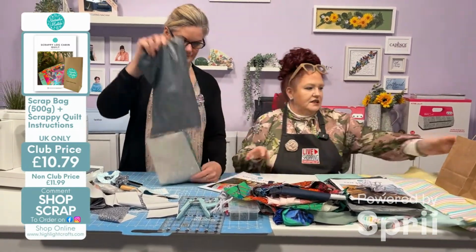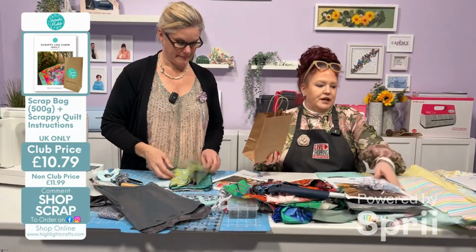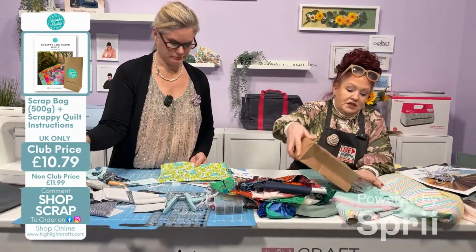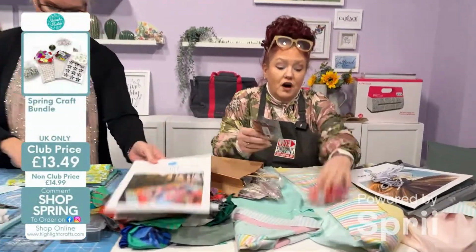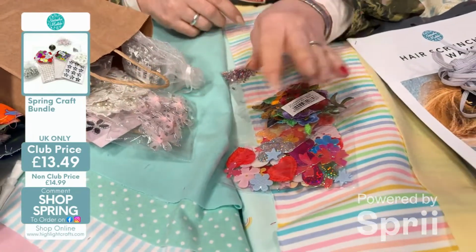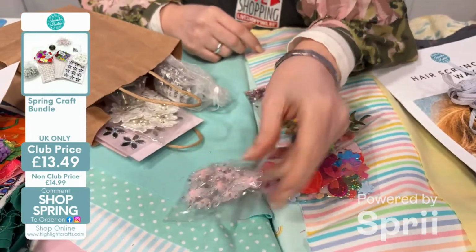While you're finding that, let me just show you what is in this spring as well, because this is just fabulous. Okay, I'm going to tip it out. You have got applique pieces. This would be one that Via'd really like. I'm just letting you know. Little butterflies.